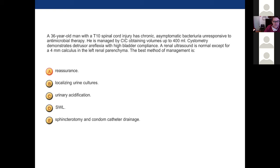36-year-old man. Chronic T10 spinal cord injury, chronic asymptomatic bacteriuria, unresponsive to antimicrobial therapy. He's managed by CIC, volumes are 400. Cystometry demonstrates detrusor areflexia with high bladder compliance. Renal bladder ultrasound is normal except for a 4-millimeter calculus in the left renal parenchyma. The best method of management? Basically this guy's got chronic asymptomatic bacteriuria. He's doing CIC probably inefficiently because his volumes are pretty high. He's got a left renal stone that appears to be asymptomatic.